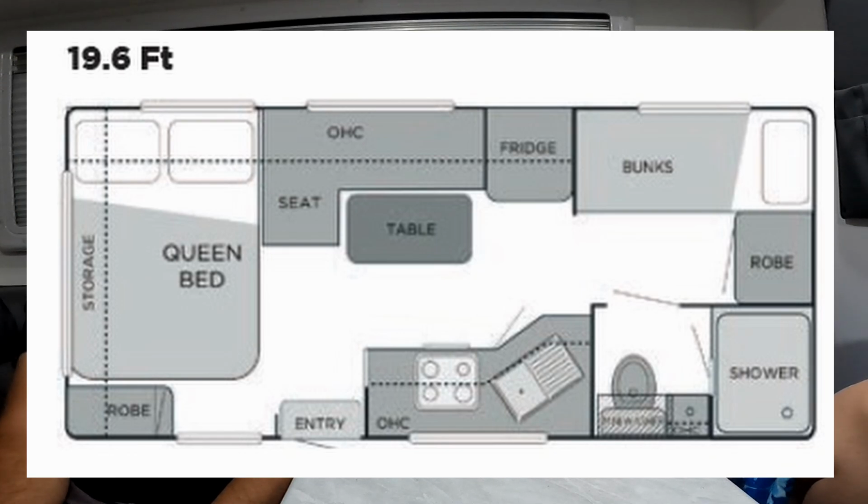Storage, like your tunnel boot storage, there's not exactly a lot of extra storage space in this van. Hence why there's a toolbox on the front and a toolbox on the back of the van, because there was no way you'd fit half the stuff in this van without it.